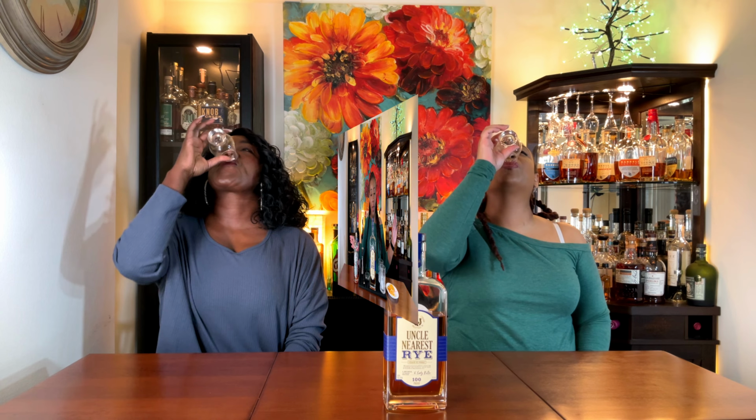But you get some alcohol out of it. A little bit. All right, we're going to see how this does in a cocktail. I'm not sure. I feel like this will not stand up. It depends on the cocktail you make with it. So we'll see. Cocktail number one coming up.